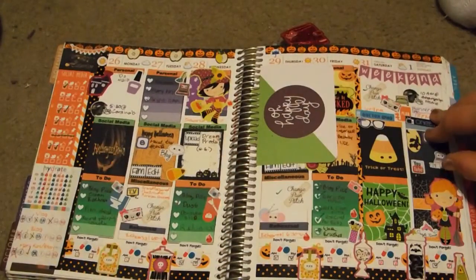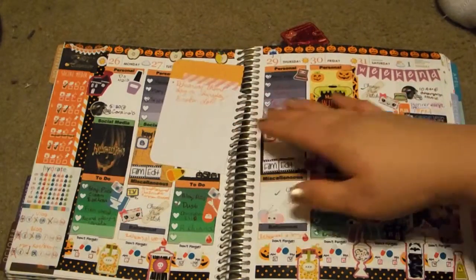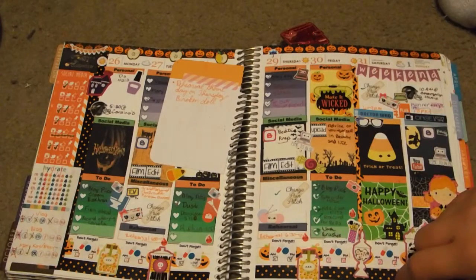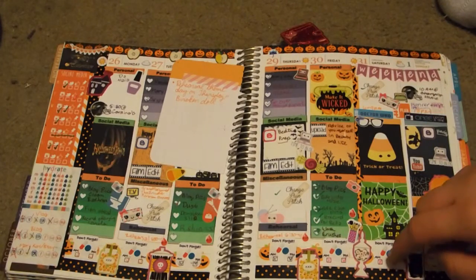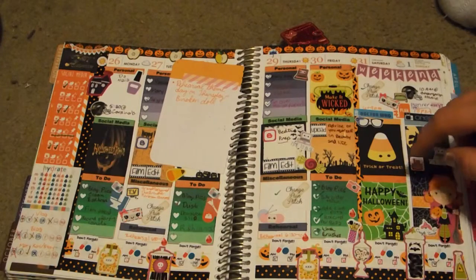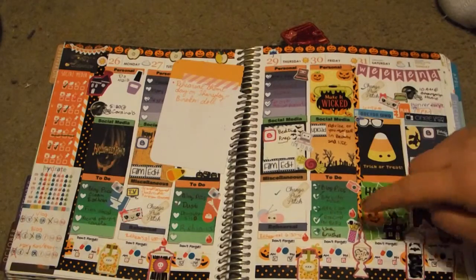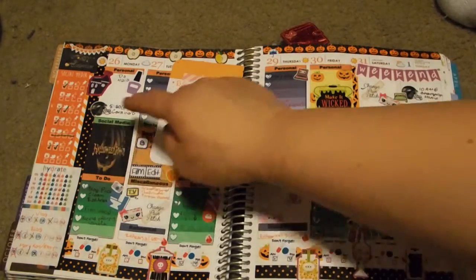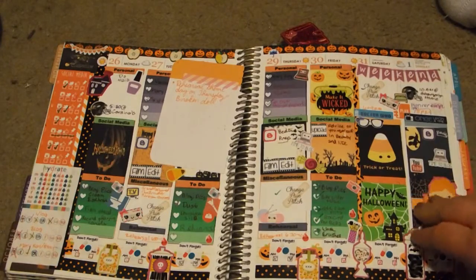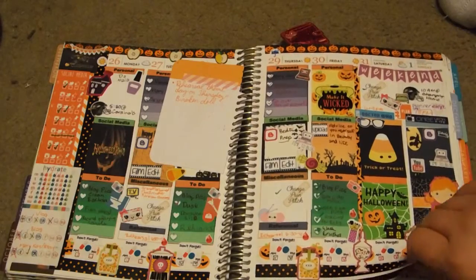I loved my Halloween spread. It was so much fun. Super busy, but I used each and every washi tape that I had bought for Halloween. I used each and every single one. I was so proud of myself, because you can see I had 1, 2, 3, 4, 5 washies, and I used them all. I'm a little washi happy.